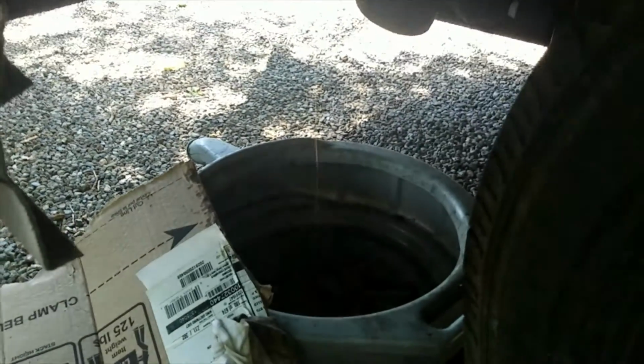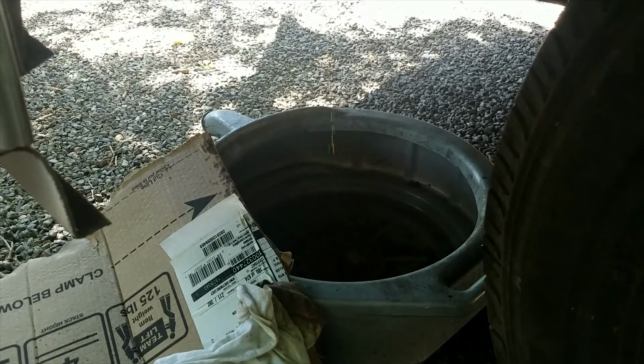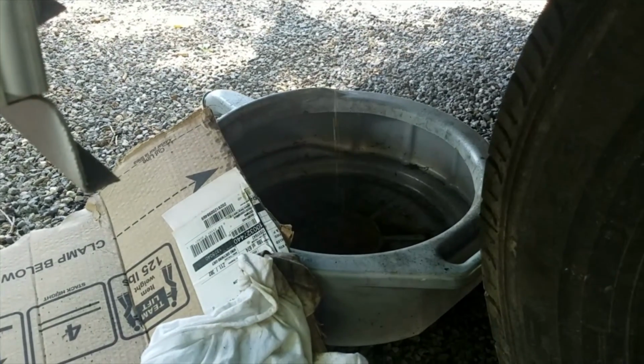So I'm gonna let it bleed through, clear some of that fluid out. Hopefully it'll run a little clearer, because the stuff I had was pretty much clear. So I'm going to do that, order some parts from Rock Auto, and get to fix it.